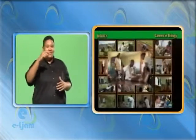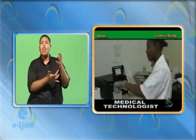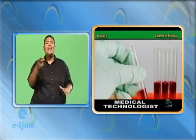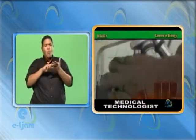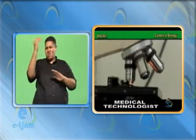spinal problems. Medical technologist. The medical technologist uses biology to prepare for and conduct medical tests and interpret the results. Biology provides the background knowledge that the technologist may use on a daily basis.